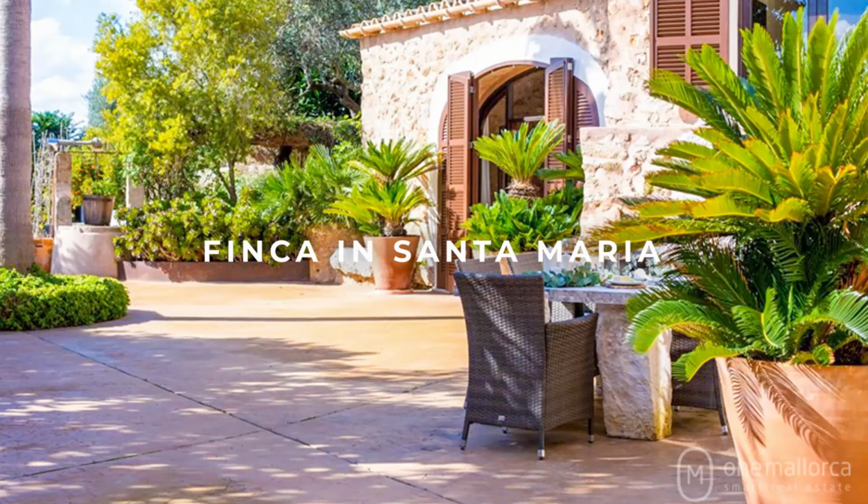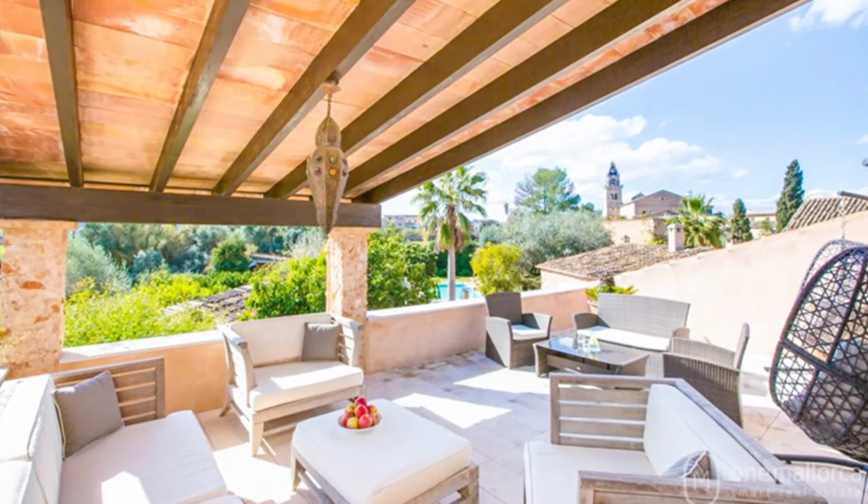Within our One Mallorca boutique, we're pleased to present you with a selection of exclusive properties for exclusive clients just like you. Located in a privileged natural environment near beaches and coves, we find this authentic island-style property.